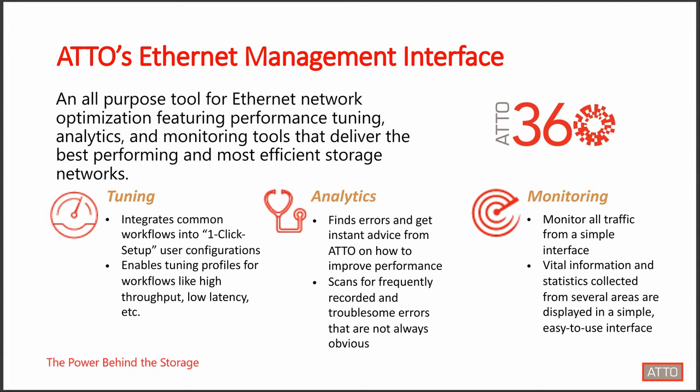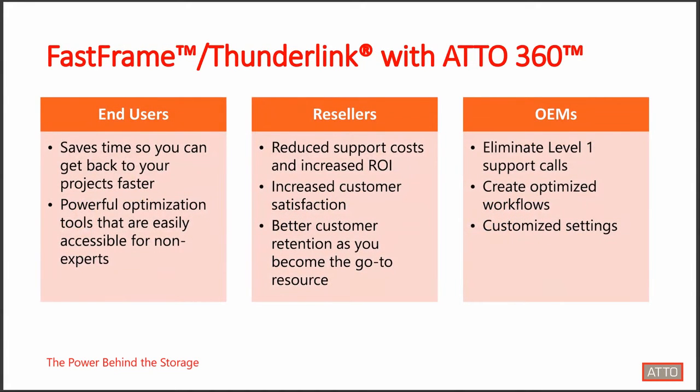On the monitoring side, you saw all of the information that we've collected from all those different areas and put into one simple, easy to use interface. So that, benefits wise, I mean, you're not looking just for end users.